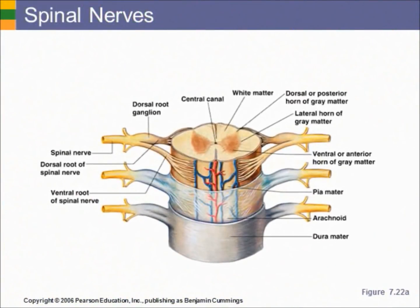Spinal nerves, you've seen this slide before. Bring it back up here, just kind of identify a few parts. Guys, recognize this is the spinal cord, and off the spinal cord you've got this part right up here, this dorsal horn. The dorsal horn is the sensory side. Now, from this you have little rootlets that branch off each segment. You can probably see them better off this one right here. This is the ventral horn.